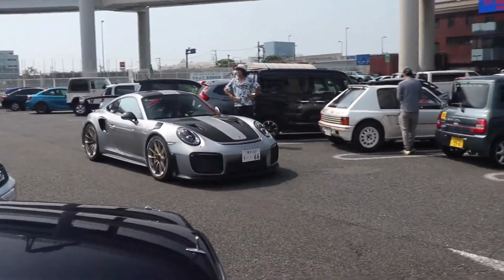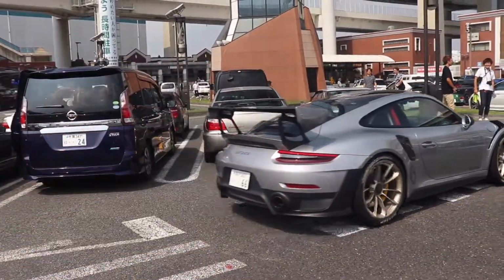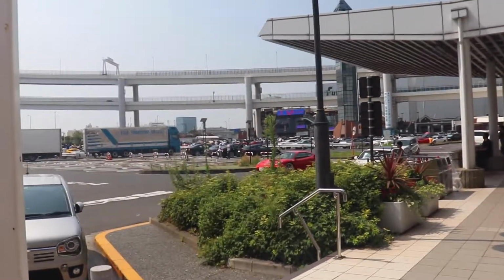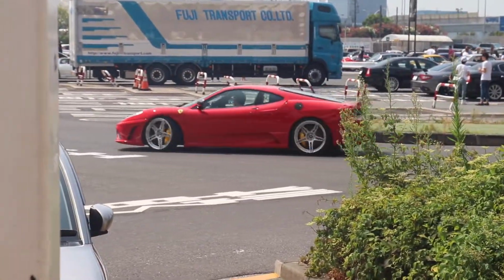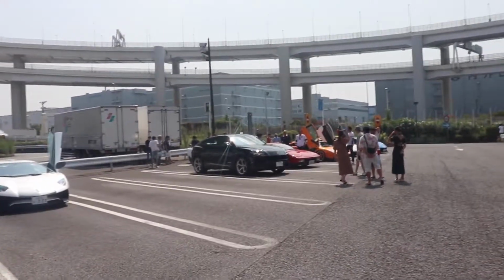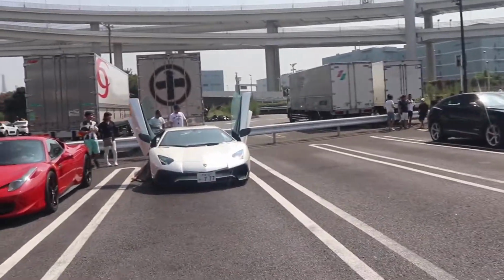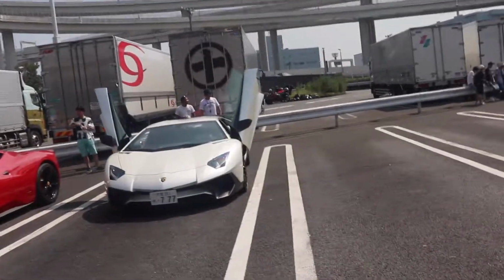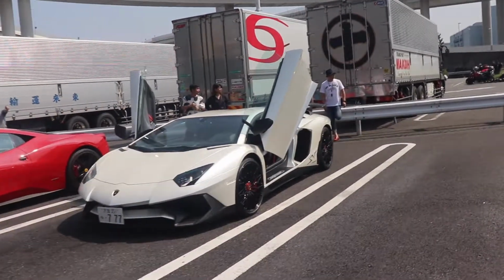GT2 RS. As you do, sir. As you do. Yeah. Scuderia with the big wheels. Okay, we got more here. So we got SV, kind of nice white SV, really nice. Oh.